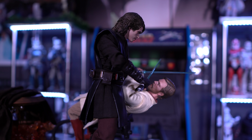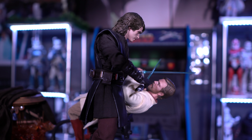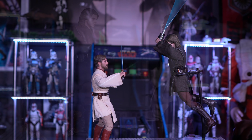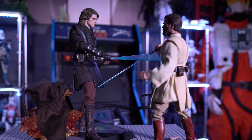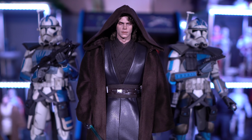So I'm going to take the opportunity to give you guys some close-ups, pose them up and whatnot. And even though I don't have the 501st Trooper that I've managed to snag currently as of today, I will bring over the ARC Troopers, Fives and Echo, even though they weren't actually part of this particular moment when Order 66 went down per se, but this is the best I have as far as 501st Troopers go. But again, let me know what you guys think of this character.